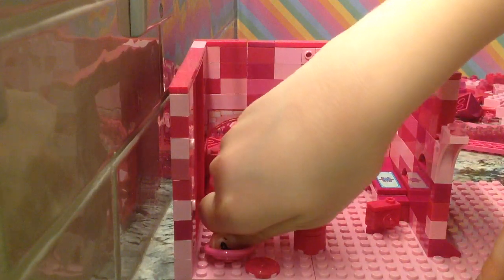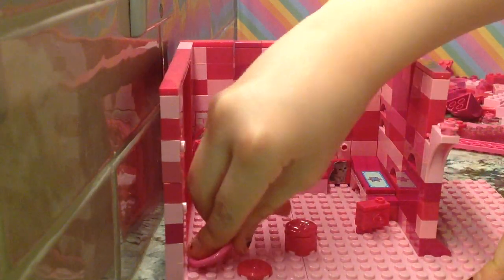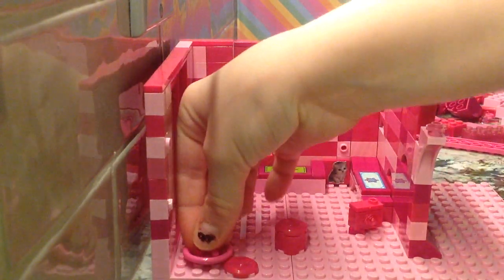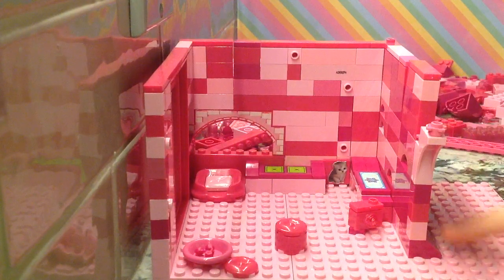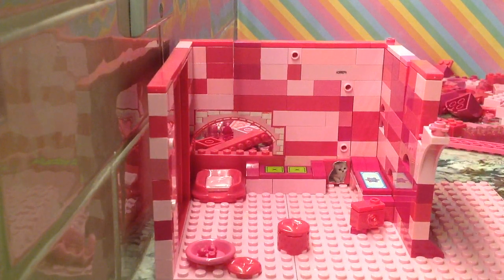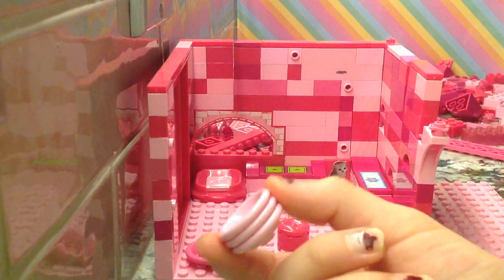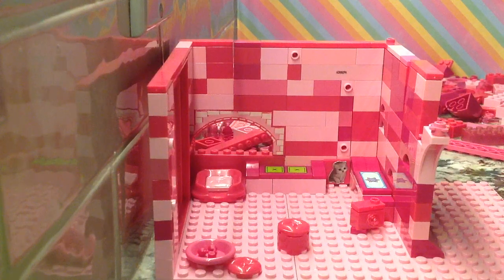So I'm gonna put a plate there, and I only have one piece of food that's pink, which is cherries. So we're gonna put the cherries there. We have a lot of, and I mean a lot of these pink plates, these lighter pink plates. So I think we're gonna make something out of it.